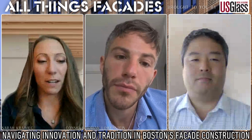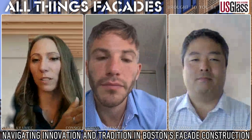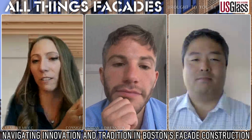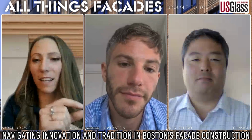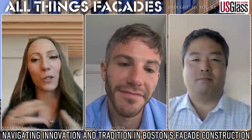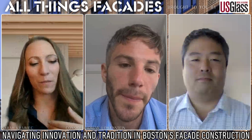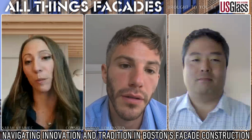For example, if I was working on a project where we had a mock-up and on the curtain wall was a fin attached through outriggers. And in the mock-up process, we realized that we were about 1/16 off to where we couldn't get the fin off, right? So that was a really good lesson learned, tweak the design a little bit, but it's a lot more beneficial to figure those items out in the mock-up rather than on your building.